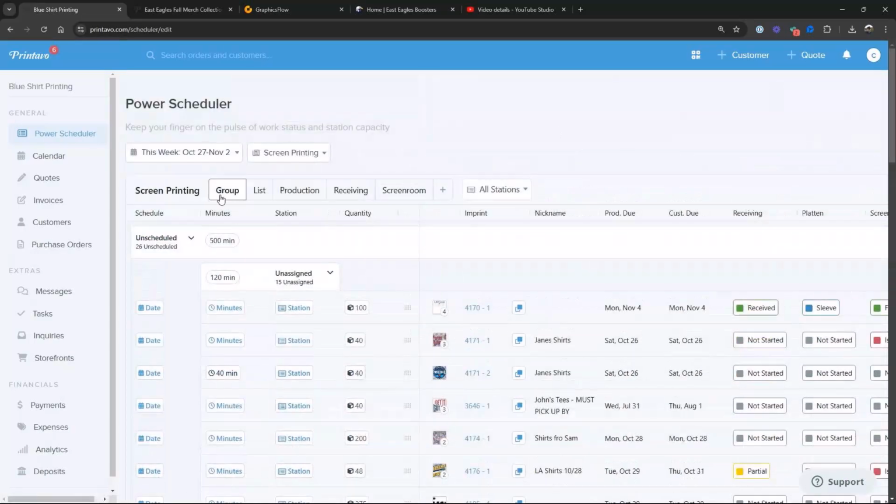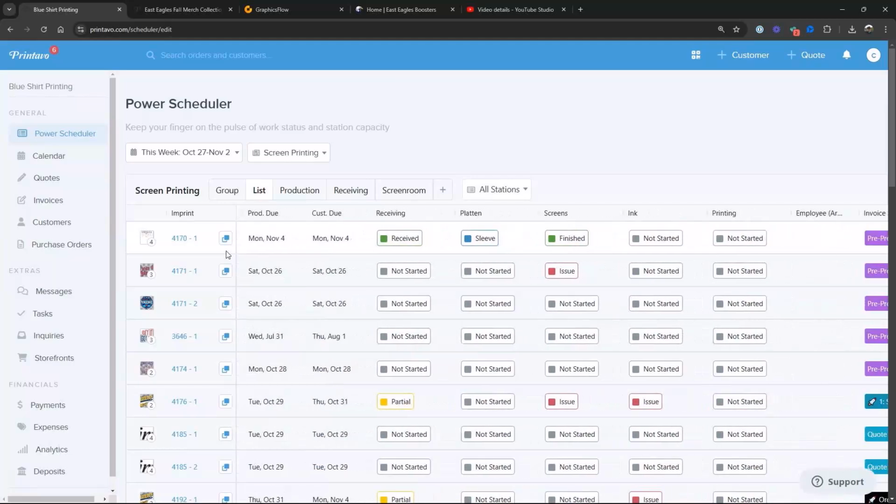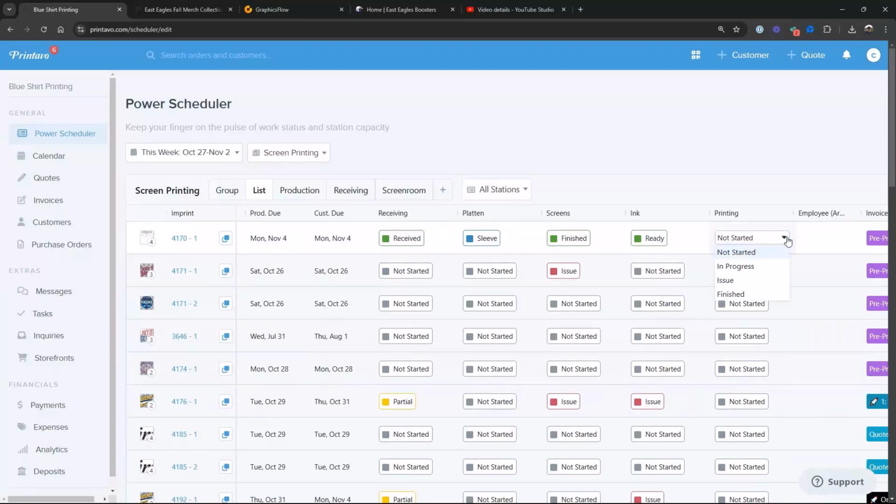And so I'm leaving group view and I'm going to list view. This is super duper handy because now I can see all of my screen printing jobs together, all their production due dates, and most importantly, kind of where we're at with them. So I can see, well, that's received. That's got a sleeve platen selected already. Screens are done. We haven't done the ink. Ink is ready. And then over here, printing hasn't been started, but now we just finished the printing and we're done. This is going to indicate to me I don't have to do anything more here.